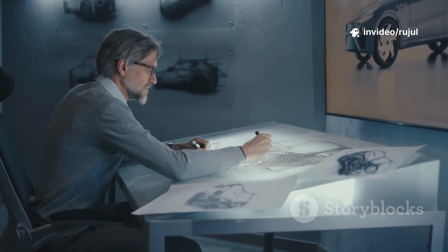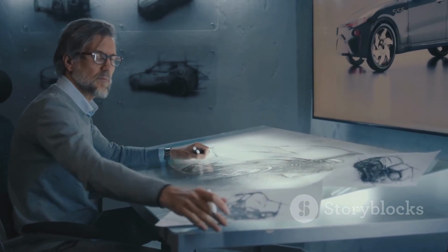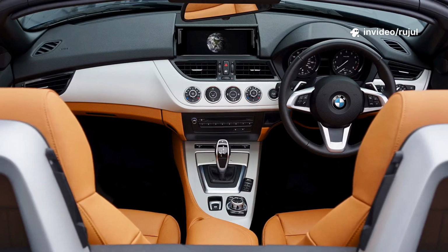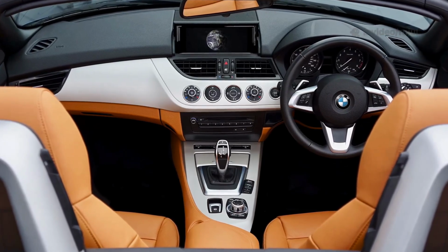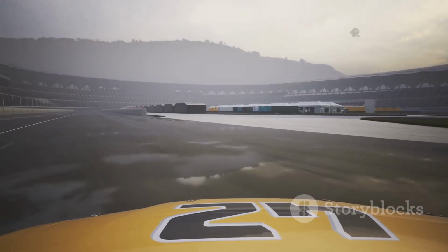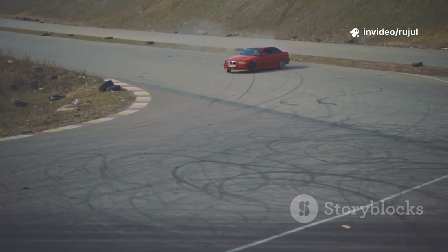Together, they set out to create a road car that would capture the spirit of a top-tier race car. The idea was to build a vehicle that offered the best of both worlds. Mercedes wanted a flagship Grand Tourer, a car that would be the pinnacle of their brand, showcasing their incredible engineering prowess and luxurious appointments. McLaren, on the other hand, brought their racing expertise to the table. They knew how to make things go fast, how to use lightweight materials like carbon fiber, and how to engineer a car that handles like it's on rails.